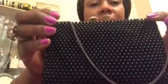It's a clutch in red. Opens up like this, and yeah, real leather in red. And then the next one is this beautiful bag here with beads. Just look at the detail. Very, very beautiful.